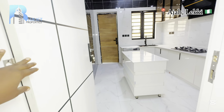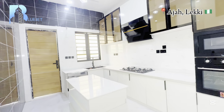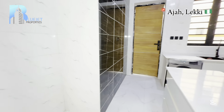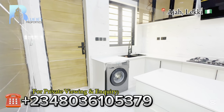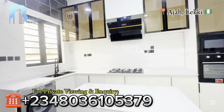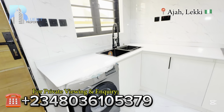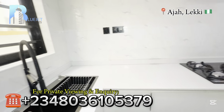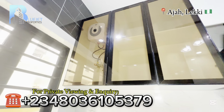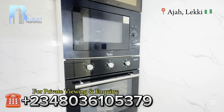So coming inside this kitchen, take a look at what we have right here. Take a look at what we have inside this kitchen. Wow, you can actually see that that's a washing machine over there. So we'll start from here. This is a washing machine, a TCL washing machine. And here we have the sink. We have a 5-burner gas cooker, the heat extractor. Right over there you can see the water heater. And here we have the microwave and oven right here.